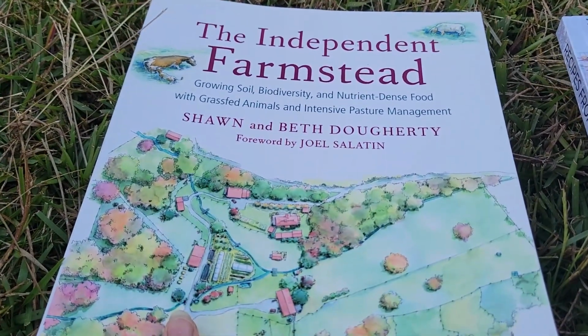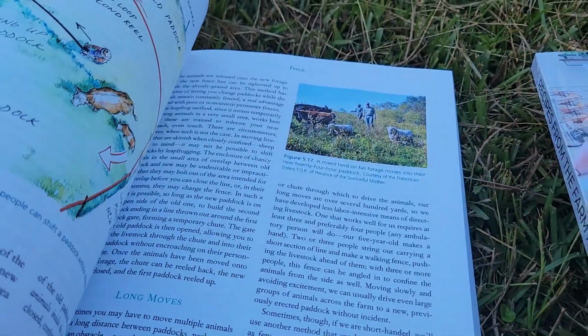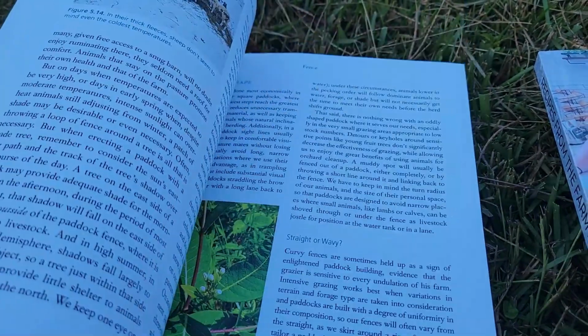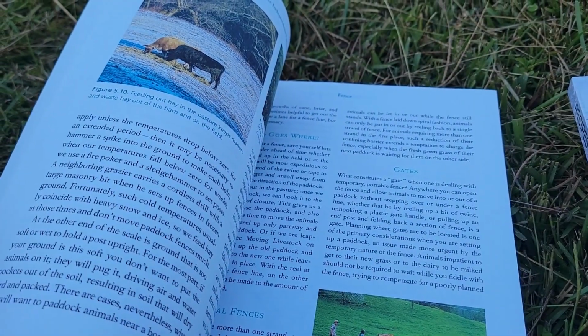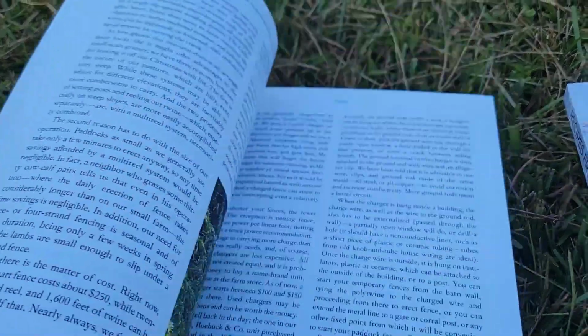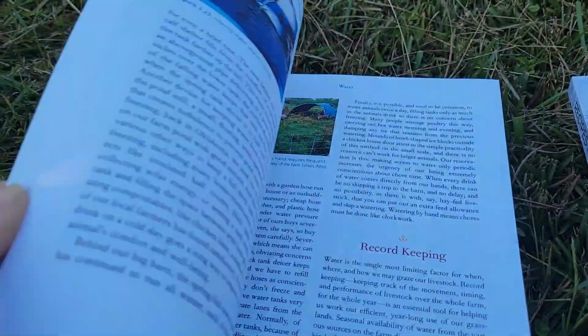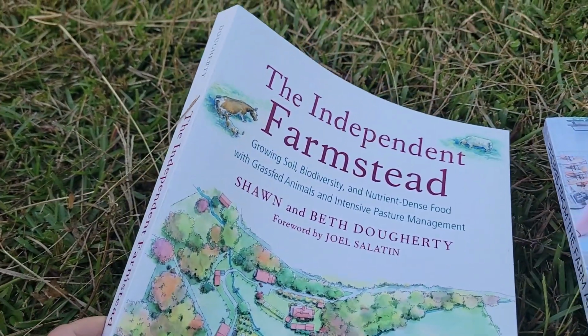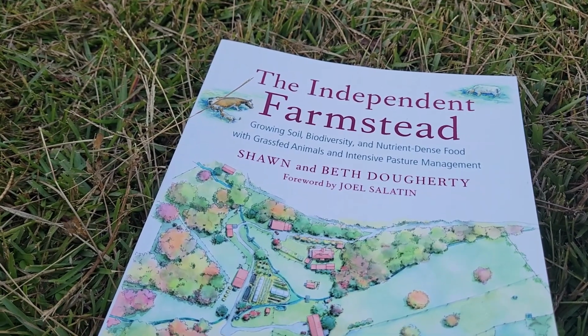And if you haven't met or listened to Shawn and Beth, they are absolutely amazing. They have so much amazing information about how to raise your livestock and run a farm with basically no outside input whatsoever. And they have a lot of amazing information in here. They have a couple of additional books and booklets online that you can buy, and if you are able to, I highly recommend you check out one of their workshops. They are amazing.